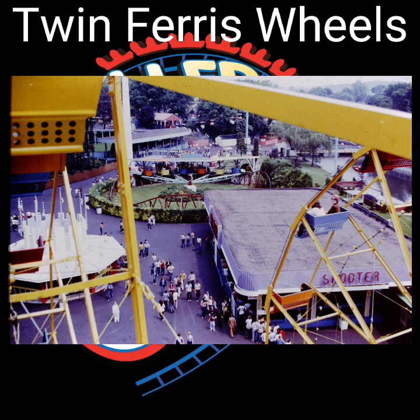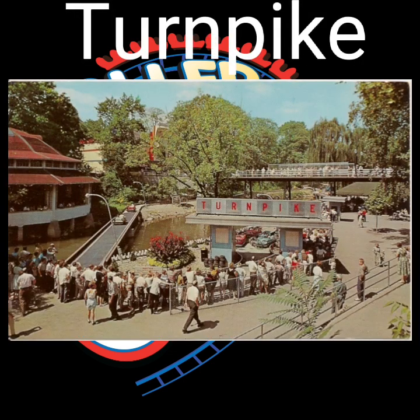These were opened in 1950 and closed in 1974. These were pretty much just two Ferris wheels side by side, right about where Super Duper Looper is now. Next we have Turnpike, opened in 1960, closed in 1973.